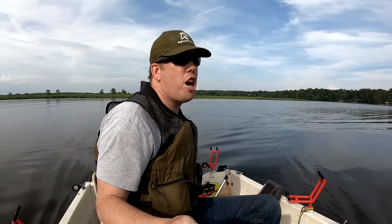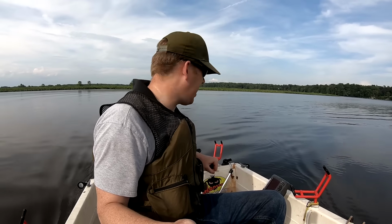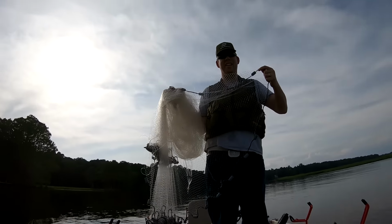Well, I saw some fish jumping right here, so we're gonna go ahead and try the cast net again. Photographer Nate, you ready? Yeah.